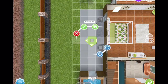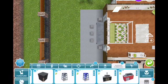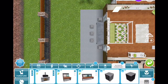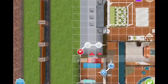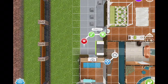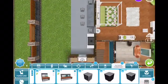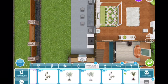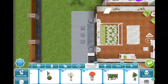And do you see how I try to just keep it real simple and plain? It may look boring to some, but combined with everything else that I put outside, I like to have more of a neutral kind of look. That's just pretty much how I am in real life. My house is basically neutrals with pops of color, and I think you probably see that come out with my builds. So we're going to put that there, and maybe a plant in the corner or somewhere else.